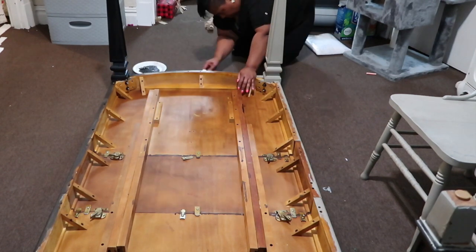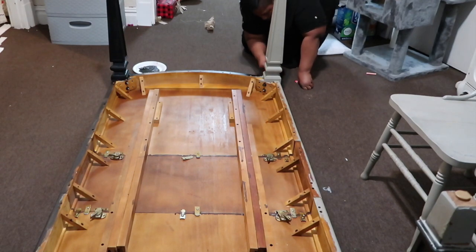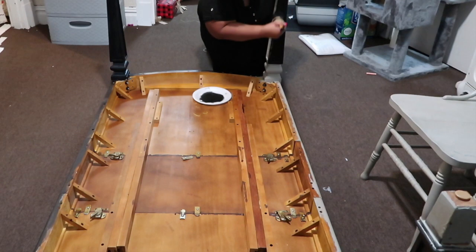So I said, you know what? I need to update this dining room. I want to keep the table, but I want to get brand new chairs. Chairs that I can wipe off, and I want to just change the whole aesthetic of the dining room.